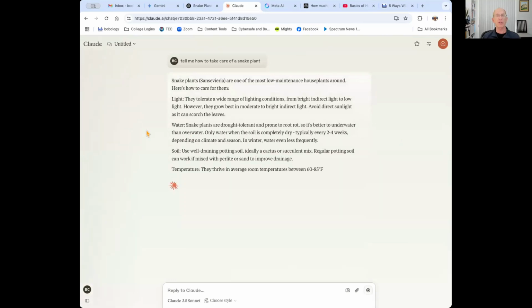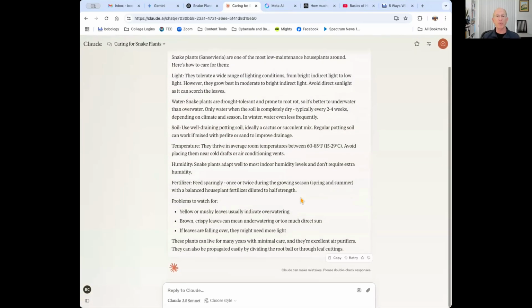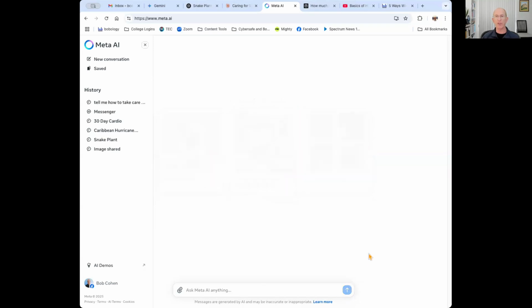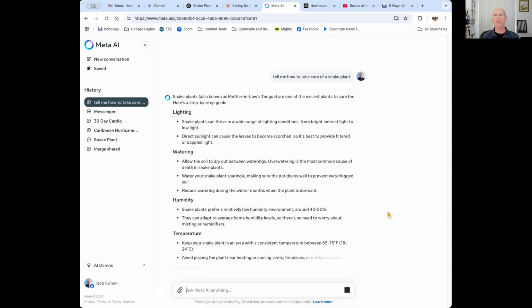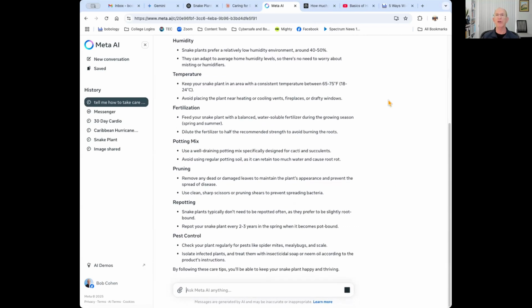And we're seeing similar answers: light, water, temperature, humidity, problems to watch for. You can copy and paste this if you want to. You can carry on other discussions. Let's try Meta. Now, if you're getting the point that a lot of these are giving us similar responses, that's good, because for a lot of everyday uses, we're going to get pretty decent responses for what we might want to do with them.